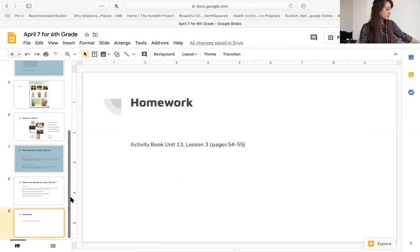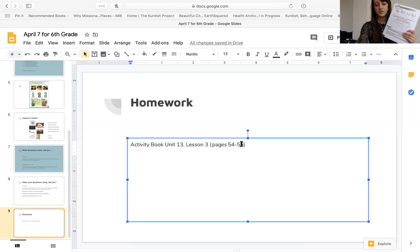In addition, I want you to use your activity book, pages 54 and 55. Actually, just page 54. Complete 1, 2, and 3. This is easy. The first one, you will write what each of these items are. The second one, write questions using did you and use these activities. So did you pick up rubbish? Did you read a book? Did you have a picnic yesterday? Okay, make questions. And then here you will write a question and an answer. Did you swim at the swimming pool? No, I didn't, or yes, I did. Okay? So just page 54. Don't do page 55, just page 54.